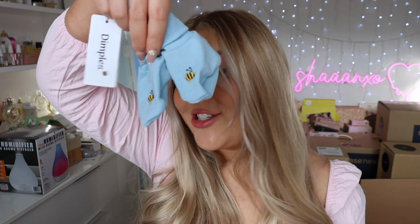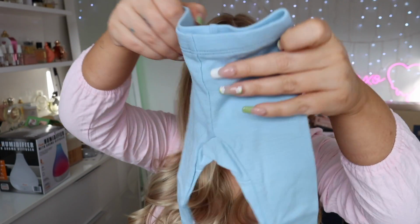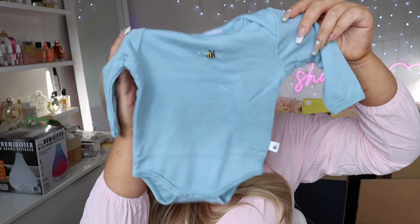And we also have merino in the blue color, which is cute. I said I prefer green and all those kind of colors, but this is still so cute. So we got the little leggings. These would be cute to mix and match as well. The little hats, so dang cute. The little onesie. I feel like the sizing looks quite good, quite generous. I think he'll fit that for a while, hopefully.